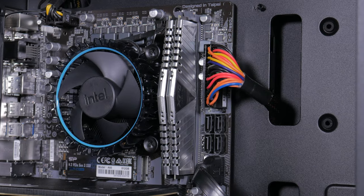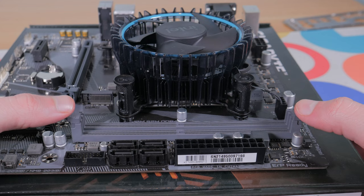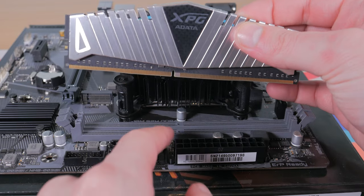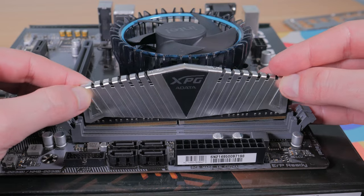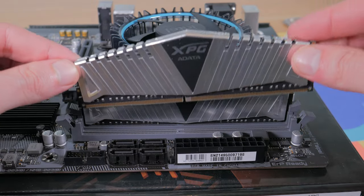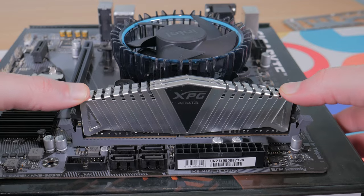We have two sticks and there are two slots, so it's pretty simple. Start by opening up the clips on the ends of both of the slots, then you can grab your first stick of RAM and line the notch in the stick with the notch in the slot and lower it into place. Once you're sure it's lined up correctly, press down on both sides until the clip snaps shut and the stick is secure in place. Next, just repeat that same process for the second stick of RAM, and you'll have successfully installed your memory.